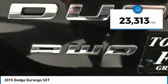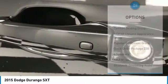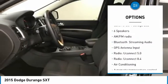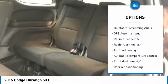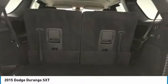This vehicle has less than 25,000 miles. Here are some of this vehicle's great options: traction control, dual airbags, air conditioning, power steering, four-wheel disc brakes, electronic stability control, power windows, fog lights, rear window defroster, brake assist.